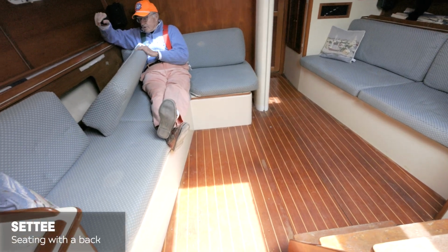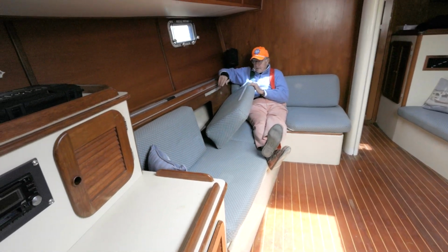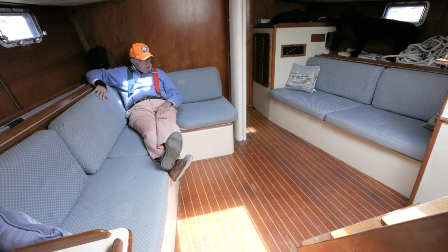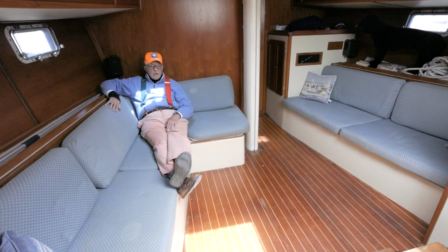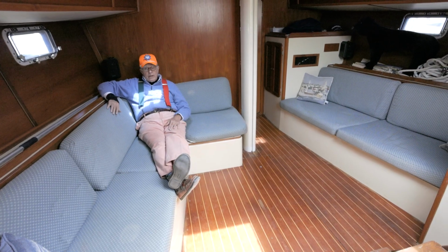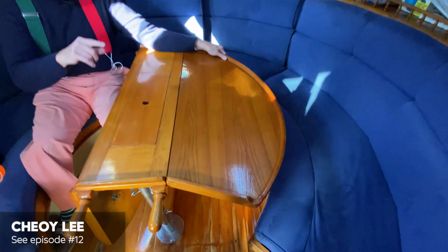And there is storage behind these settees, just tons of basic dry storage. Where do you eat? Where is the table? Now, I don't see where one lived, so we'll have to find that out from the owner. But for the moment, I guess eating on your lap would not be the worst thing in the world that could happen to you. You could also, if you bought this boat, design your own and make it like the Choy Lee.